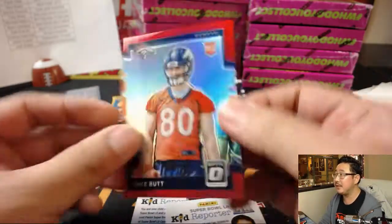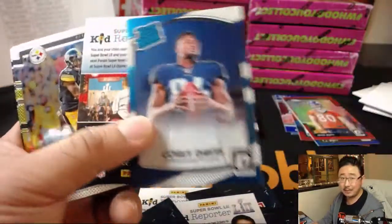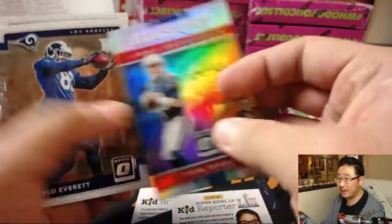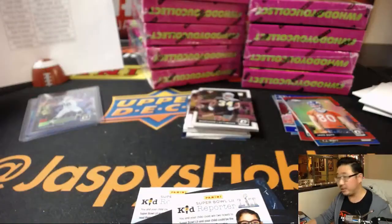Jake Butt, he's a tight end, out of 99. That never gets old. Broncos, Karen, with that tight end. I'm 12, Karen. We're all 12. Patriots again. Garoppolo and Brady. That will ship. That'll go both to the Patriots, of course.